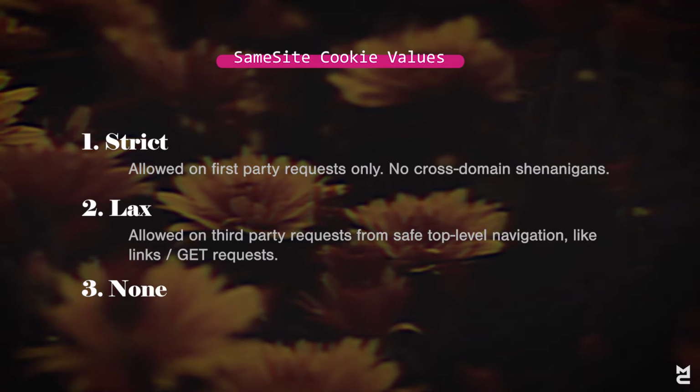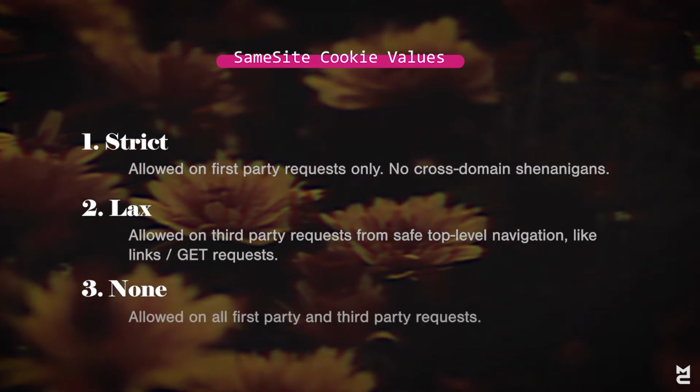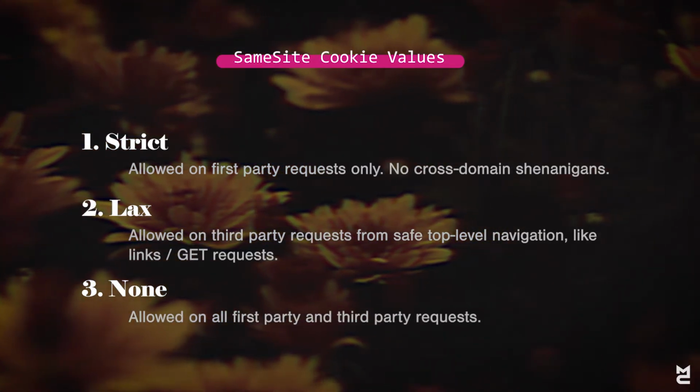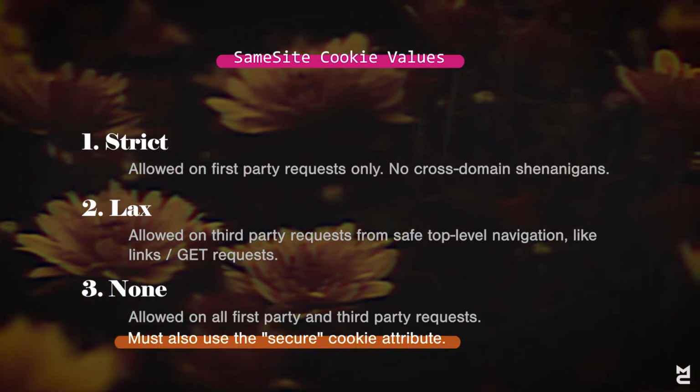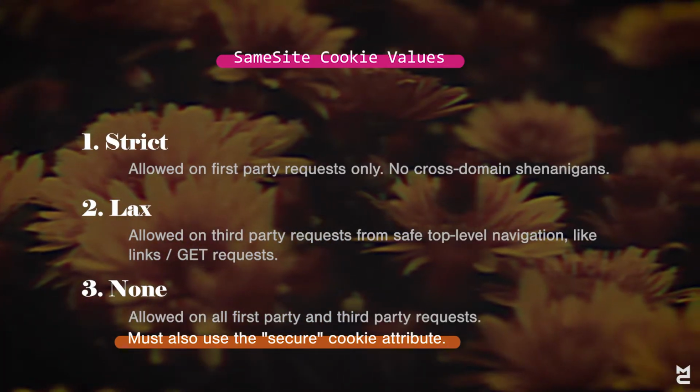And finally, the none setting is the least secure. It'll allow third-party cookies to be sent no matter the type of request, but it has to be used alongside the secure attribute, meaning it has to be made through a secure HTTPS connection.